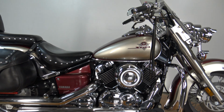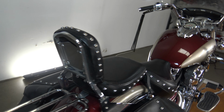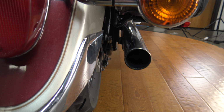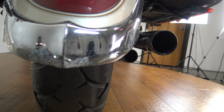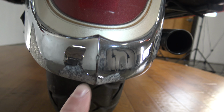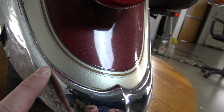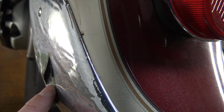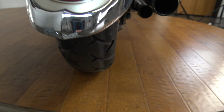Let's take a look around this thing. This is a little bit of an older bike, 2003, but it doesn't mean it's not nice. There are some marks on this bike that I do want you guys to see in particular. Here on the rear fender, I'm not sure why this is chipped off. It is interesting. This chrome piece, the chrome is just peeling off of it. I don't know why that is.